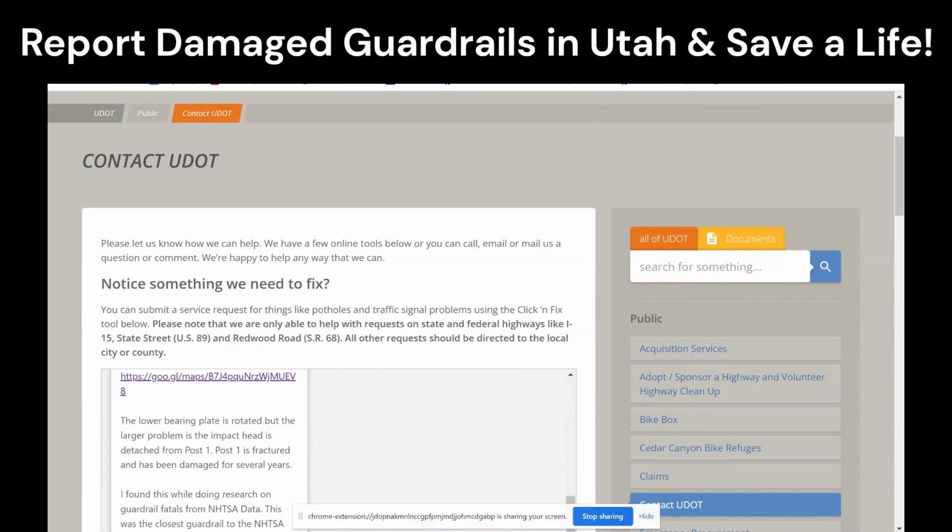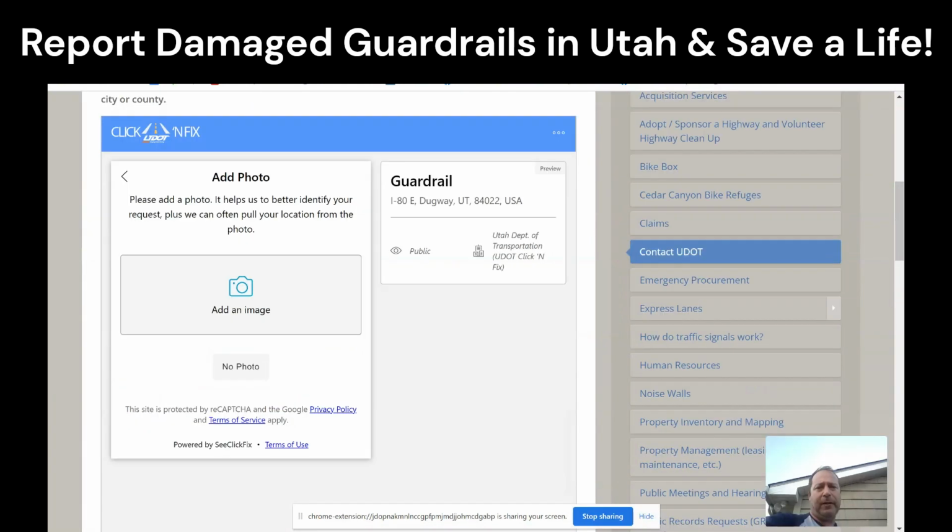I described it. One thing that Utah is very good at doing is helping you pinpoint down exactly where the guardrail is located. So, one, you want them to find it, and two, being out on the roadside is dangerous. This is a left median, on the left in the median on the interstate. Getting to that location is dangerous for everyone involved. So we want to let them know exactly where the guardrail is.